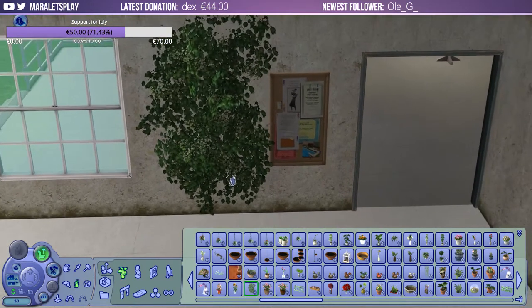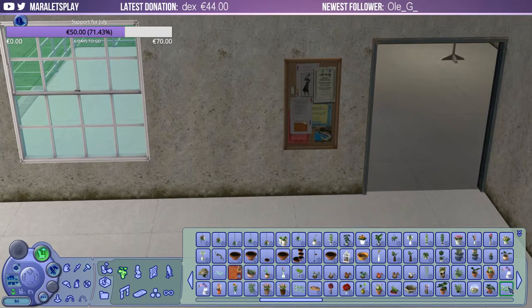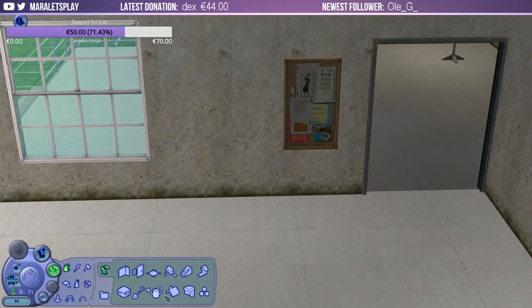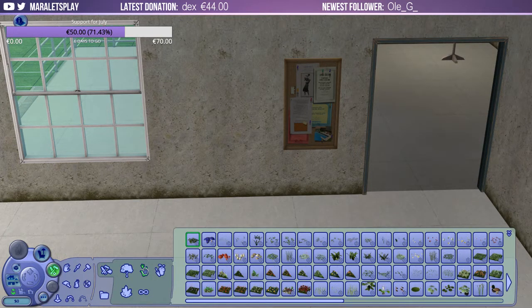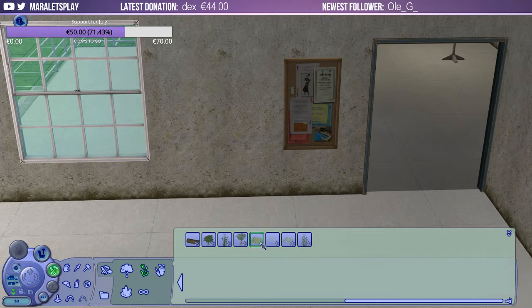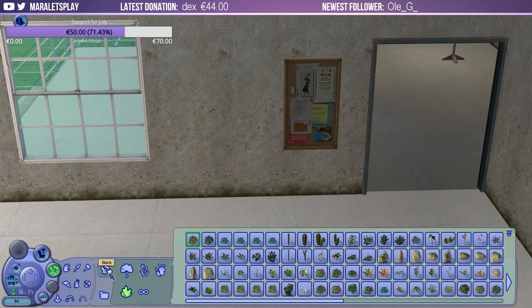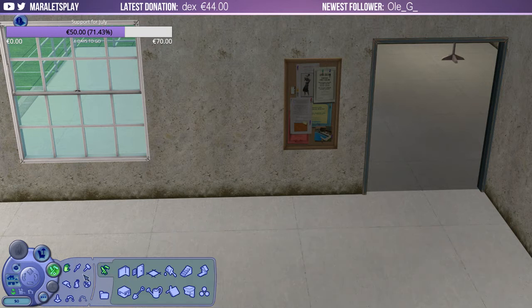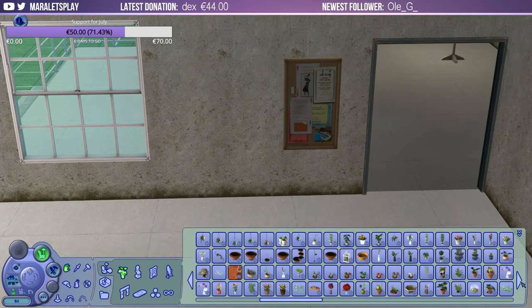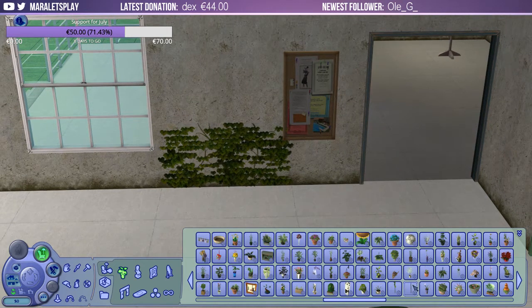Let's see. Yeah, this doesn't really have any recolors. But I mean, I do have the Maxis one. Garden plants. Let's see. I don't think I have it. Probably not. Yeah. I don't think I have it. But anyway, let's go with the Maxis one. I know that it has some crummy recolors. Like, this looks a little bit older. Okay, where is it?